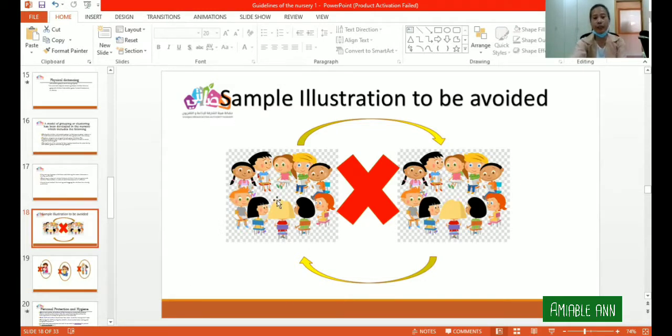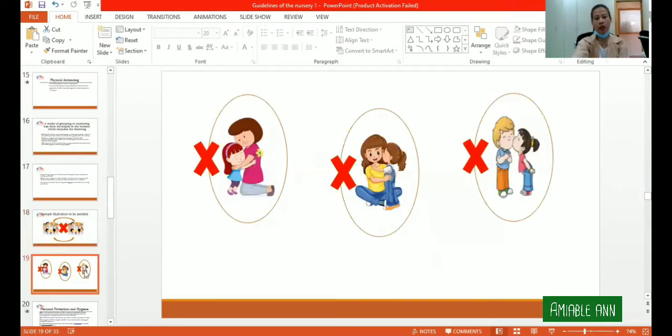As you can see in the picture here, this is a sample illustration to be avoided. Like children in one group transferring to another group and mixing together. This is really not allowed, prohibited, okay? And in the next illustration, as you can see in the picture, hugging a child, even if you don't kiss, but a child kisses, this is really not allowed.